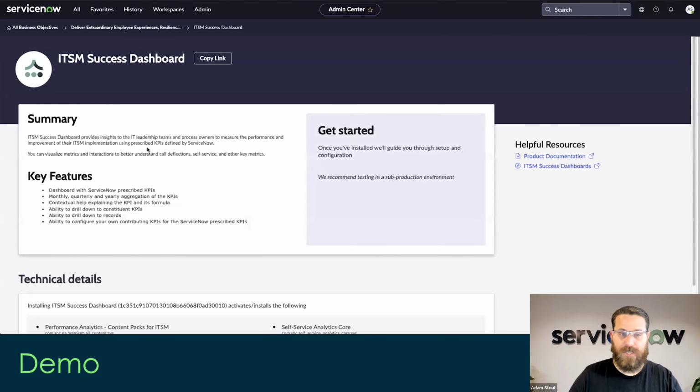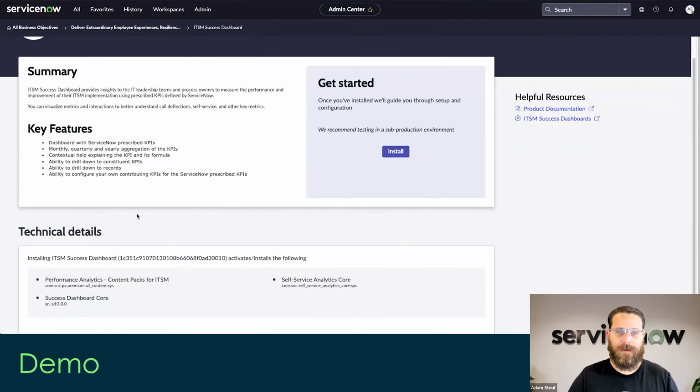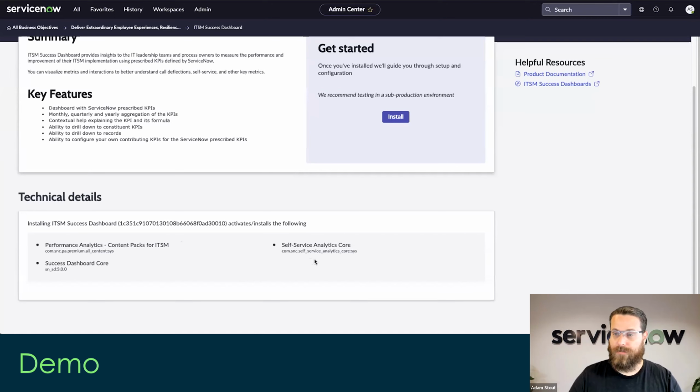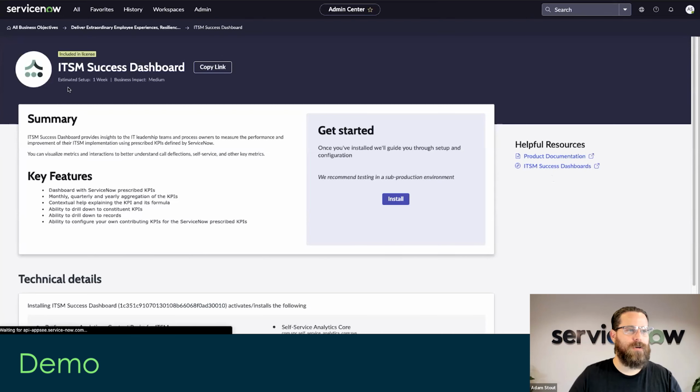Now it's going to give me more information about what this is. So I have some more information. What is this we're talking about? What does this do for me? And there's a button, as I'm coming in as an admin, to just install it. Let's go ahead and do this. And then it will tell me what else is involved. I have links to the dashboard, or links to the product documentation, and other information there. I'm going to go to another one.